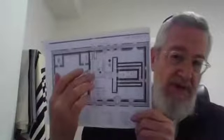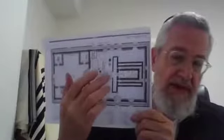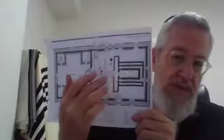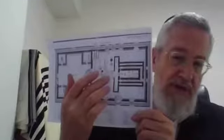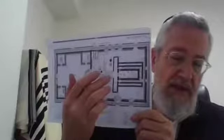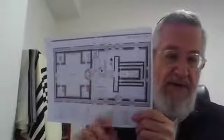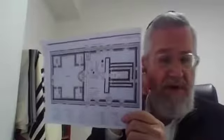If you're permitted to, you walked into the Ezras Kohanim, Mizbeach, and then the area called between the Mizbeach and the Ulam, Bein Ulam la Mizbeach. The Ulam had 12 steps. Each step rose to a height of half an amma, and this is going to be critical to remember.